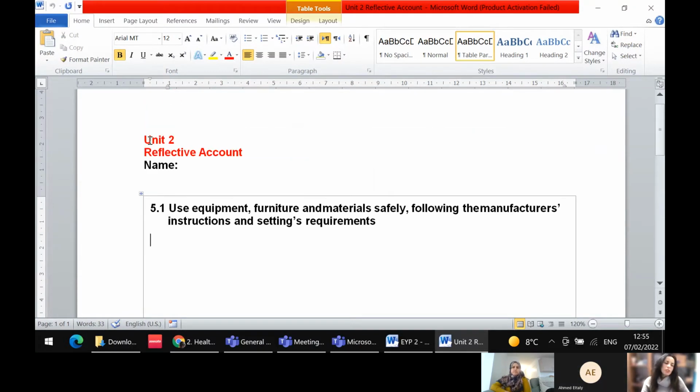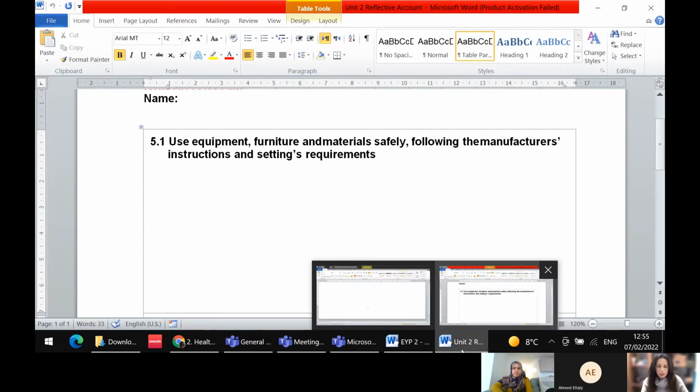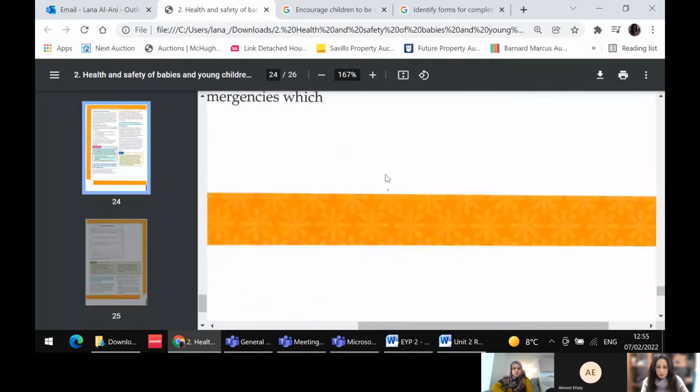Okay. So now when you see this reflective account, you start talking about yourself. First of all, I'll put my name here, and then when I get here, I will answer this about myself. Use equipment, furniture, and materials safely following the manufacturer's instructions and setting requirements. So for you, how do you use equipment, furniture, and materials according to the manufacturer's instructions? Okay, so that's 5.1. Let's go back.